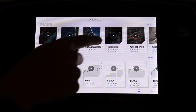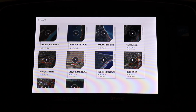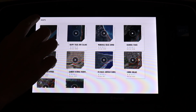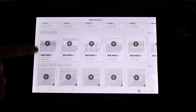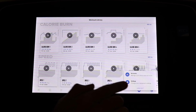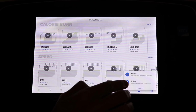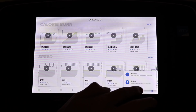You also have these options from Google Maps. On their paid feature, you can create your own maps and access a lot more, but without the iFit account, you have access to these 10 runs throughout the world. They also have their basic interval, incline, calorie burn, and speed training options. So you can do a little bit more with this tablet. You can set it up to different users. So if everyone has their own account, the treadmill will keep track of your data and store it separately from the other users.